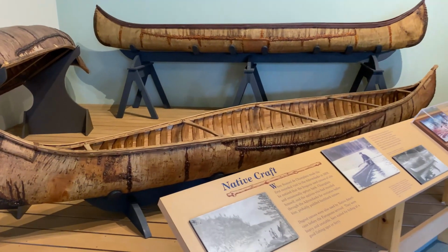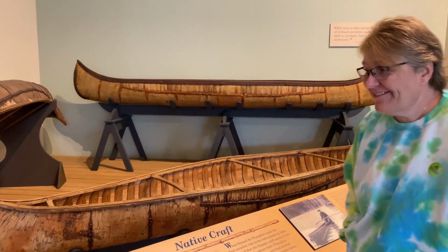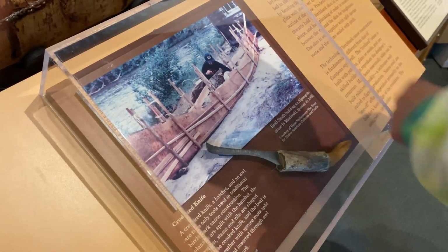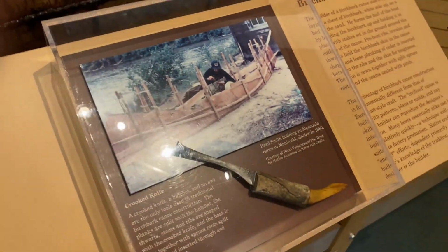How big they are. Those are cool. Well, look at them. Skinned it, formed it. But you could totally make a boat out of one of those skins. Hard to see that.